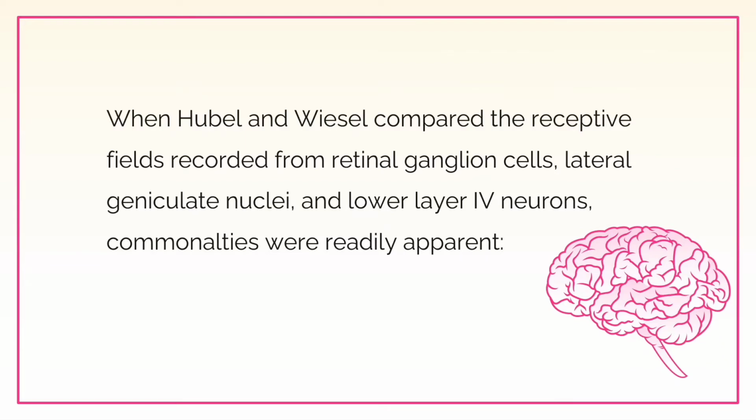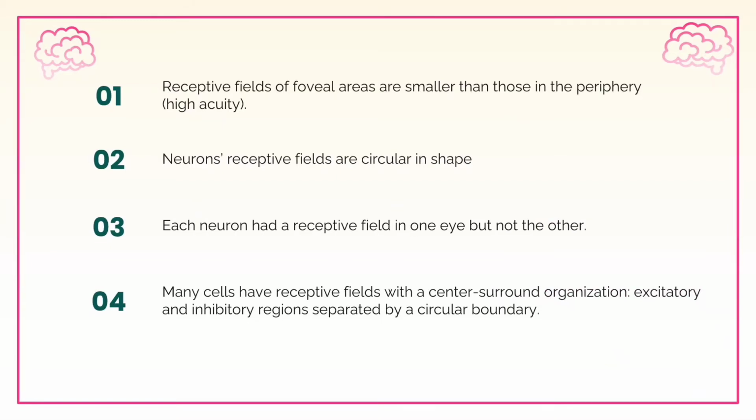When Hubel and Wiesel compared the receptive fields recorded from the retinal ganglion cells, lateral geniculate nuclei, and lower layer 4 neurons, commonalities were readily apparent. First, at each level, the receptive fields in the foveal area of the retina were smaller than those at the periphery. This is consistent with the fact that the fovea mediates fine-grained vision. Second, all the neurons had receptive fields that were circular. Third, all the neurons were monocular, that is, each neuron had a receptive field in one eye but not the other. And lastly, many neurons at each of the three levels of the retina-geniculate-striate system had receptive fields that comprised an excitatory area and an inhibitory area separated by a circular boundary.